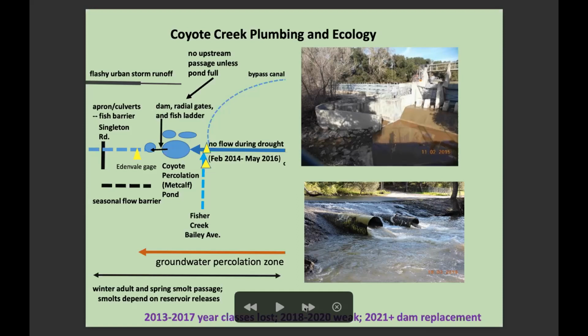If the flow is too low, they can't go through the culverts, and the culverts are easy to clog also. If the flow is very high, there's high velocity in the culverts, and the fish can't go. At very high flows, you can actually go over the road, but at moderately high flows, it's too shallow to go up and over the road.